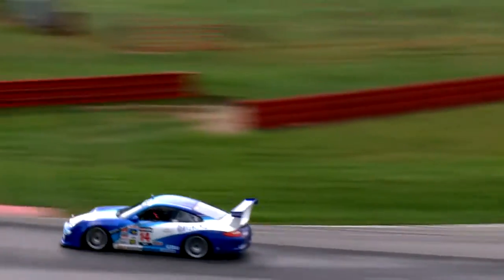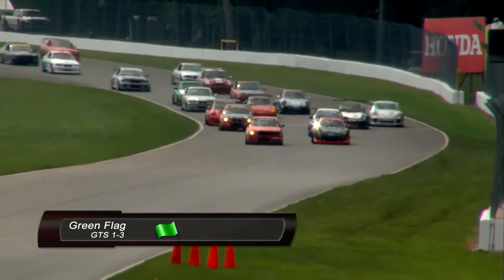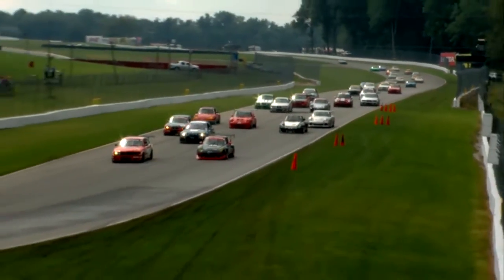Yeah, Gilbert Galley, as you mentioned, out of the Southeast, currently leading the Southeast region, ran 2nd at Miller Motorsports Park. And here we go, green flag coming out for GTS 3, 2, and 1. So now everyone under the green flag here at Mid-Ohio.